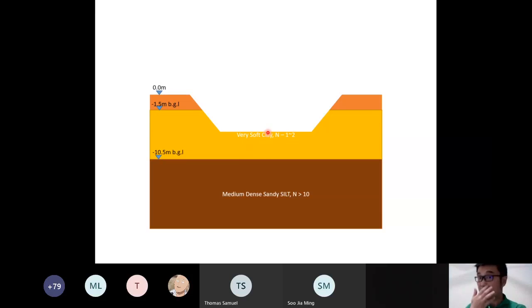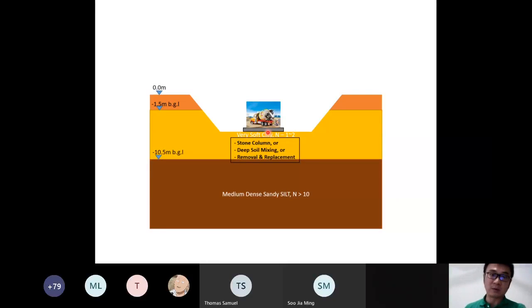That's why they need an access road, for example for their concreting works and so on. There are some other options they also considered, like the stone column, deep soil mixing, R&R, to improve the formation level for the access road. So the proposal from us is to stabilize the access road by using the stabilization geogrid.